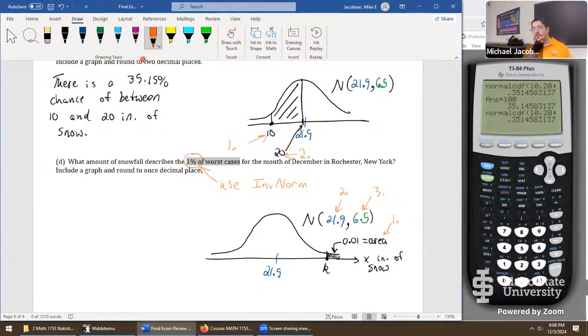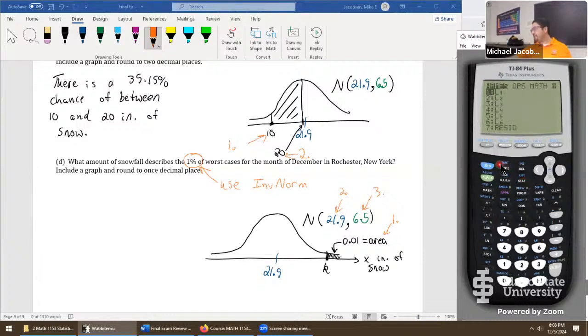Hang on. No, that's not quite right. I mean, that would work for some calculators, but not everybody. The people with the TI-83 and the TI-84, this model TI-84, couldn't actually do that. Let's do it anyways, just to show what it would look like. Hit second. Let me try again. I missed. Hit second and bars. Inverse norm. Now for the people with the fancy calculator, go to right tail 0.01 for area. We can't do that, but let's see what happens if we do that in this calculator. Oh, that's the wrong model. That's the inverse T distribution. Let me try one more time.